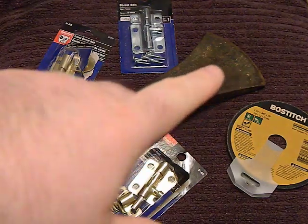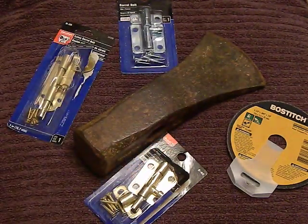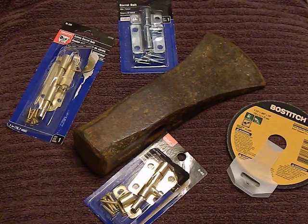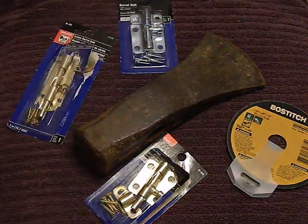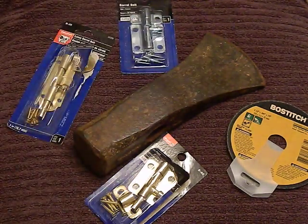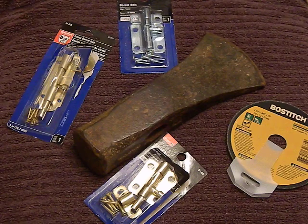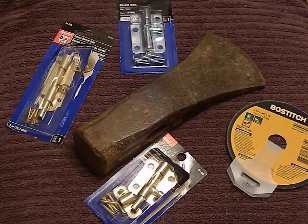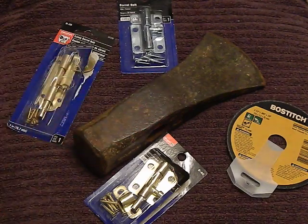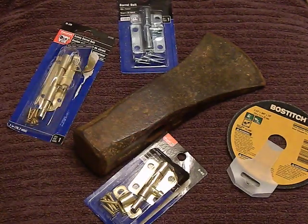Last, of course, you're going to see is the splitting maul. Now guys, I don't care if you're an urban prepper in New York City or LA or the middle of the desert, you need a splitting maul. And don't go to the hardware store and buy one of those cheap piece of crap fiberglass handled garbage, like 4-pound ones. You know, yes, they work. They're very functional. They actually work pretty good. But you know what? Nothing beats a good old-fashioned 8 or 10 or even 12-pound maul.